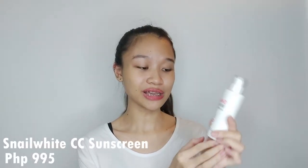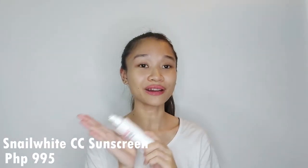So for my number 1 or my top 1 favorite is, of course, my OG favorite Snail White Sunscreen or CC Cream. So this is a ready-made buy-it purchase, and also, ginagamit ko na to for almost a year now. I think a year and 6 months na ata. And every time I wear this, lagi akong sasabihan na I look glowing, I look fresh, ganun. And even before, when I go to school, I use this as my daily sunscreen. And since tinted siya, hindi ko na kailangan mag-apply ng kahit ano. I only use this and put my brows and my lip tint, then I'm good to go.